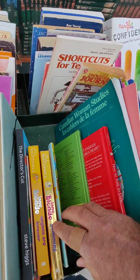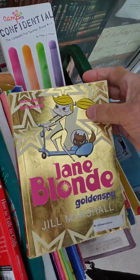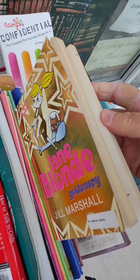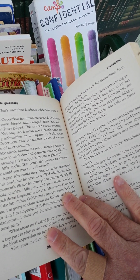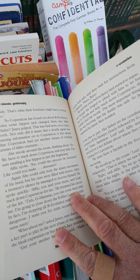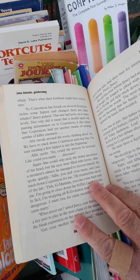And let's go through a couple more here. Jane Blonde. Okay, Golden Spy. Look at this. She's out of this world. Okay, Jane Blonde. Let's open that up. Okay, that's not super small, but it's not super big. But it's big enough. I would say this is okay. Speed read this one. That's good. This one you can speed read.